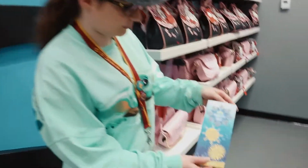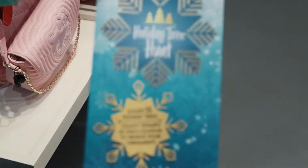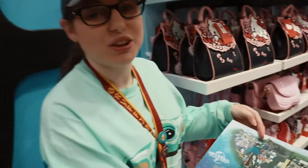We are in the Hello Kitty store and we are doing the holiday tree hunt. It's November 13th through January 2nd, so it's here through the holiday time. You go to the different locations and they'll stamp it. What's different about this than the crew crawl is that it's both parks and City Walk.